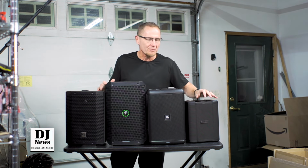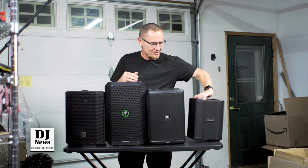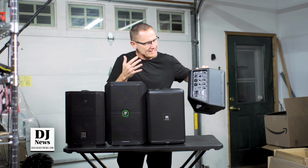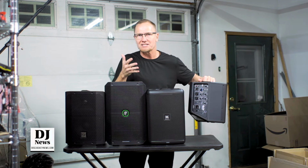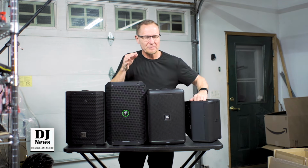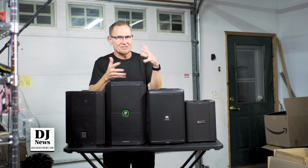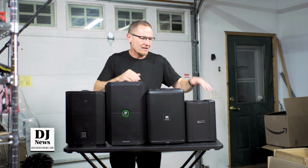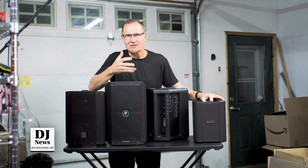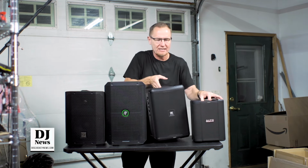Not so much from the standpoint of the Busker. I thought that was probably the most difficult one to utilize because there's a lot of stuff going on back here, and some of it doesn't make a lot of sense for a DJ who doesn't get into live sound. When it came to having my assistant do some things, it took some time. The JBL has a lot going on back there also, with these colored knobs and switching channels, and it was a little cumbersome to get into.